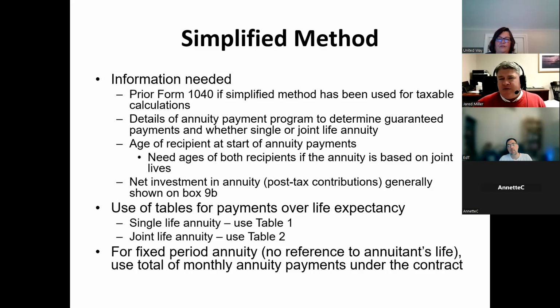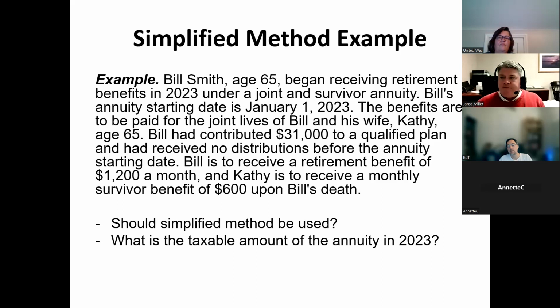There's also another method. If the annuity is just for a period of years, we have to use a different table. We are hopefully not going to be in that situation. But I just want to run through how the simplified method would work. And this is actually an example taken directly from our IRS materials.